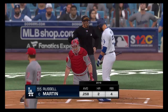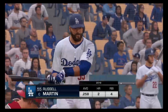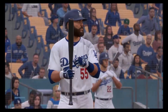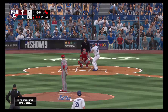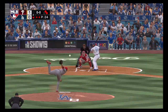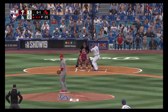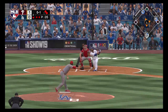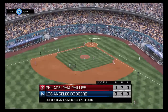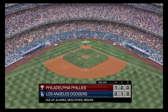Stepping up to the plate, Russell Martin. First offering on its way. Watches a fastball right there for strike one. Now a swing and a weak little line drive over to first. And no problem over there at first as he flags this one down to end the inning. No runs, a hit, 2 left. We played 2 full. Phillies on top, 1-0.